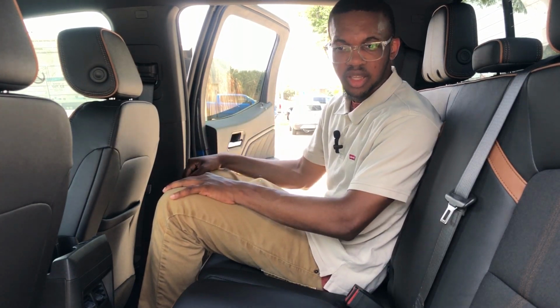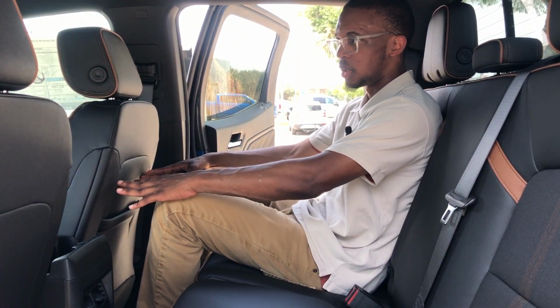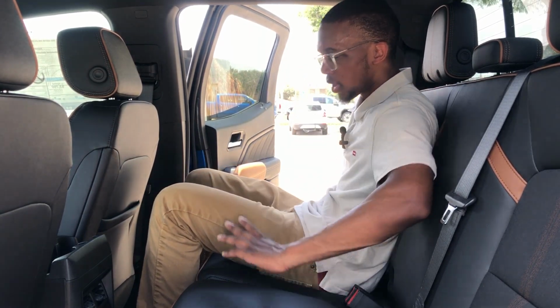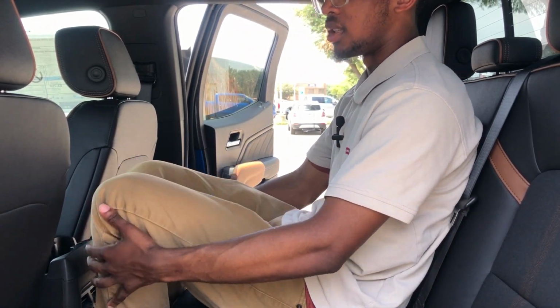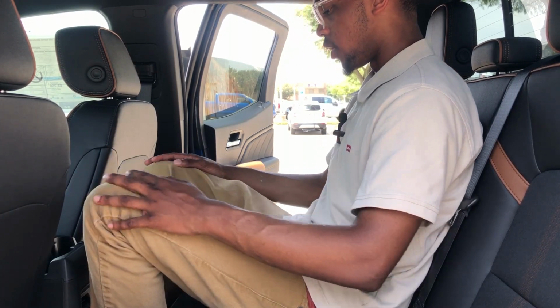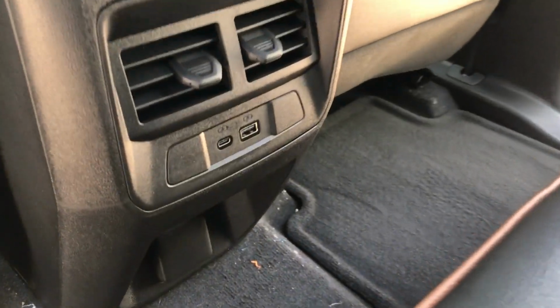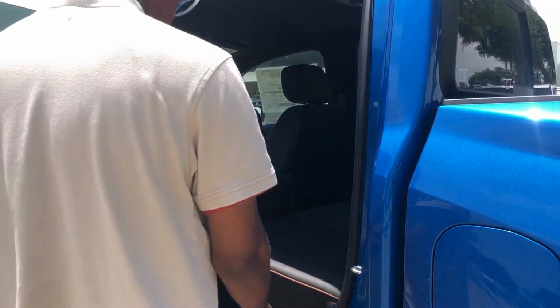All right, moving inside of the GMC Canyon AT4, let's talk headroom and legroom. Legroom is pretty good. I did scoot the seat up just a little bit so I can get in, but I think it's pretty decent. Got good headroom right here. Also, the middle section is quite fine, though quite tight. My legs are up high because there is a hump in the floor. You also got a USB-C and a USB-A charging port and a household style outlet at the bottom, which is pretty nice. And you can also lift the chairs up by just pulling this lever.